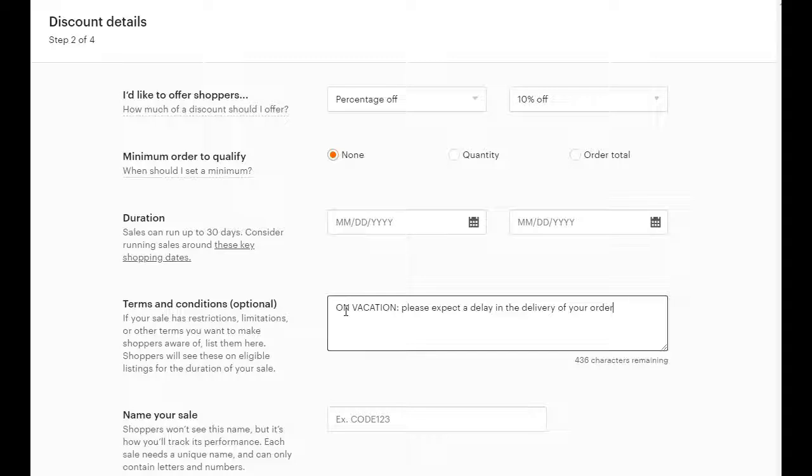You can make that be whatever you want, but the point is it is front and center on every listing so that someone is more likely to see that and you've communicated with your buyers or potential buyers that there's going to be a delay. And that's really what it comes down to most of the time, is communication and expectations.